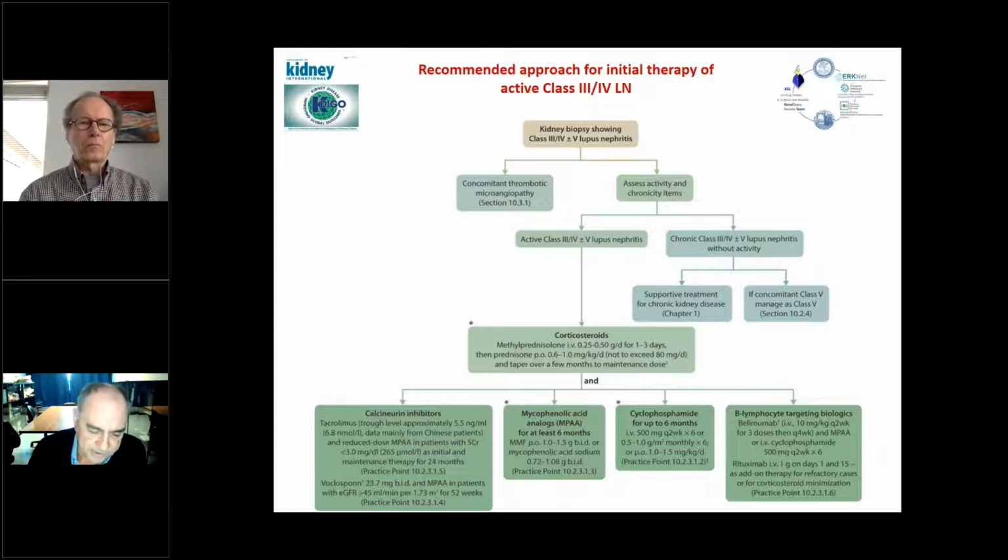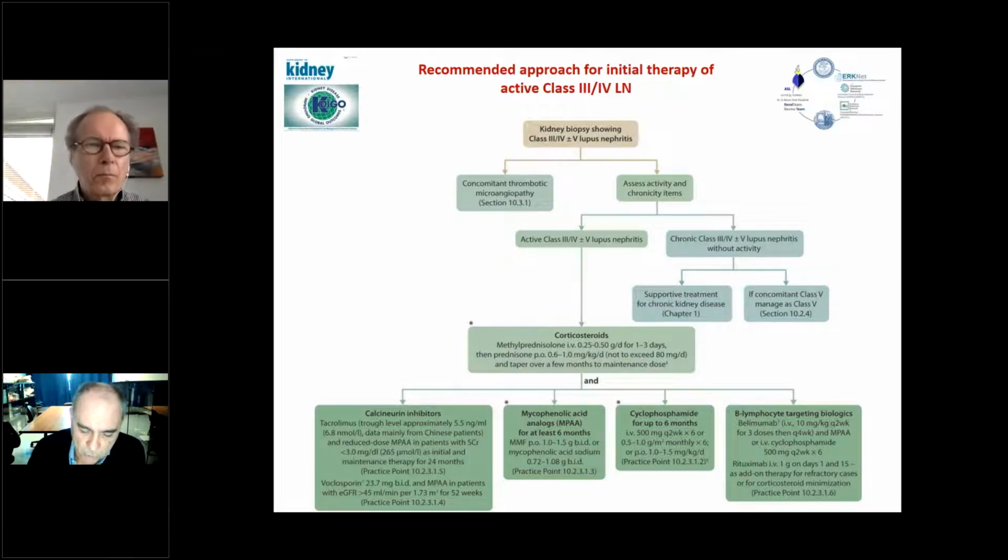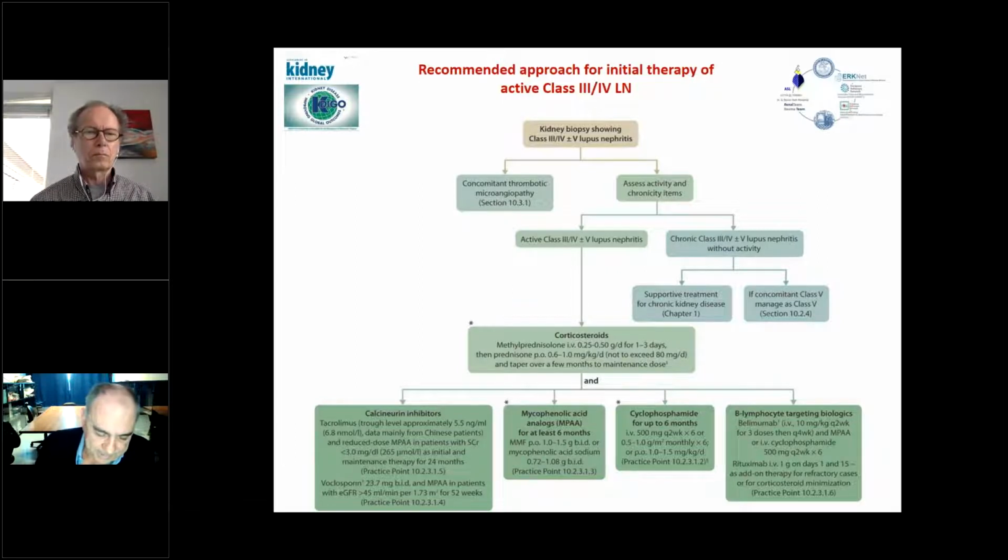The calcineurin inhibitor-based regimen is a combination of tacrolimus 4 milligrams and low-dose mycophenolate 1 gram. This so-called triple therapy has shown comparable efficacy to the cyclophosphamide NIH scheme, but in Asians. It can be given to patients who cannot tolerate a standard dose of mycophenolate. Voclosporin has been suggested as an alternative to tacrolimus in patients with a GFR of more than 45 milliliters per minute, but it is extremely expensive.